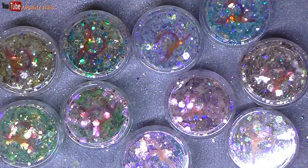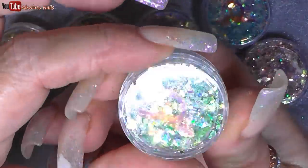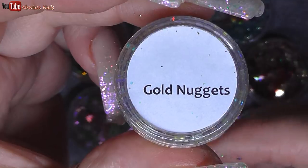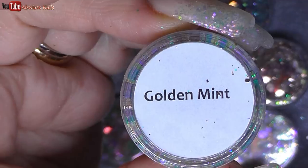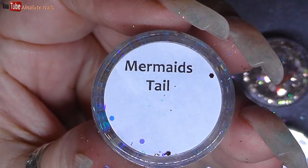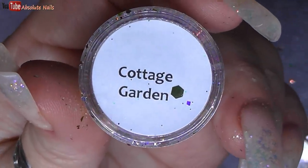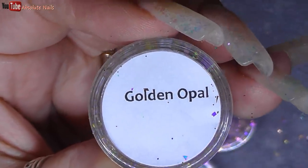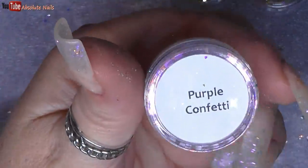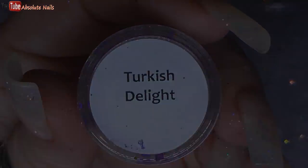All right, so these are the glitters. I'm not gonna open these because I don't want them going everywhere. So I'll start with this one, which is called Lucky Charms, Gold Nuggets, Golden Mint, Melting Icicles, Mermaid's Tail, Metallic Rose, Cottage Garden, Golden Opal, and then the last two of my favourite, which are Purple Confetti and Turkish Delight.